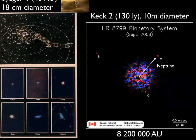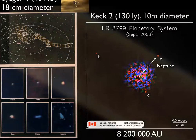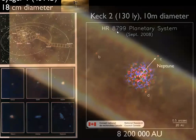Some people ask me how big in the sky the HR 8799 system is. If you take the original image from 2008, the distance of Neptune is roughly the distance of planet C. If you hold your hair at arm's length in front of the system, that is roughly the hair's width and the size of the system. So you really need a big telescope to be able to see this.